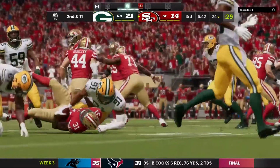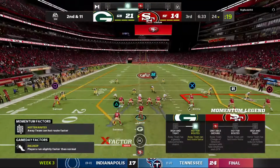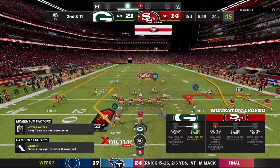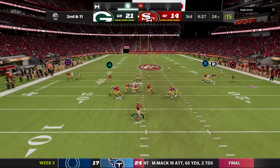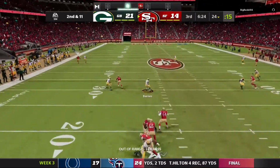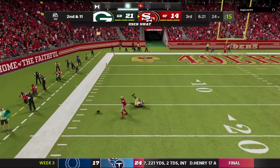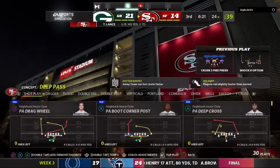A loss on that play. After the loss to start out, here's 2nd and 11. From the gun, it's Lance. Winds up and lets it go for Samuel. That's going to be knocked away and incomplete.